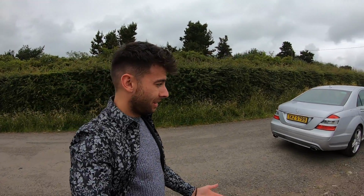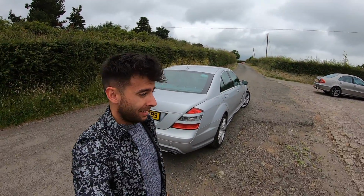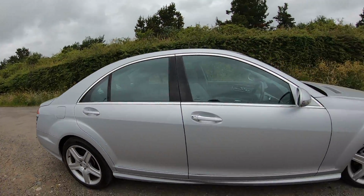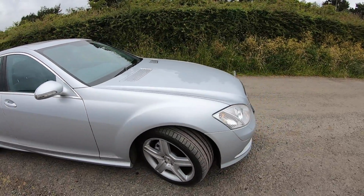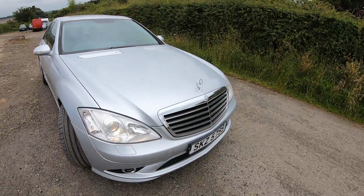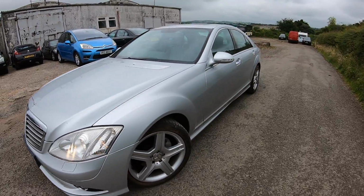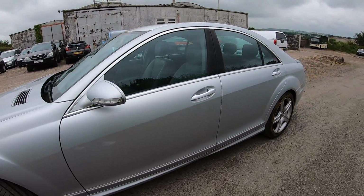Well, we're home, and so far so good. Gearbox behaved beautifully, the engine is silky smooth, there's no engine management light, which hopefully means that this one has avoided that balance shaft issue that plagues the 350 petrol. I think it's late enough to have avoided that. The air suspension is soft. Everything I've tried so far works, besides the parking brake.